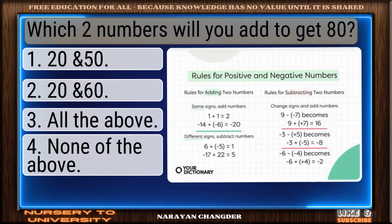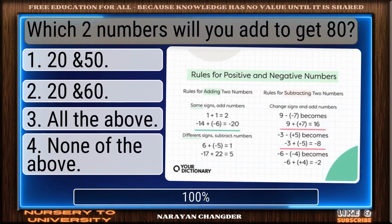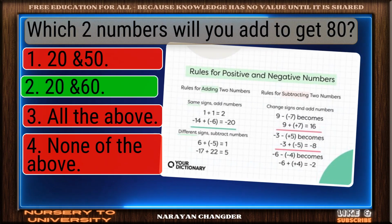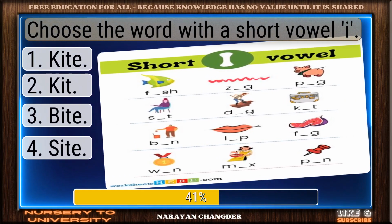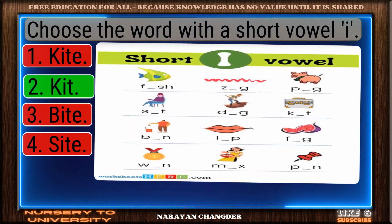Which two numbers will you add to get 80? Right again. 20 and 60 is a valid answer. Choose the word with a short vowel, E. Great thinking. Kit is the right choice.